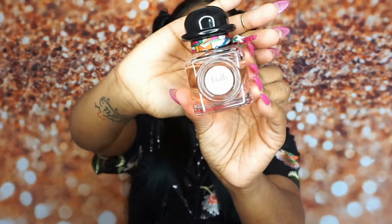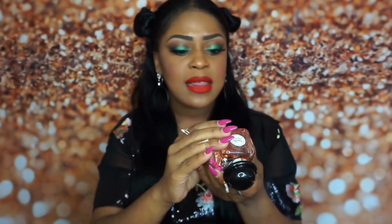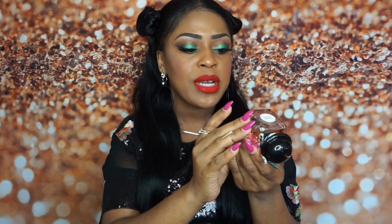So coming out of the box, this is what it looks like out of the box. And this is the 1.6 ounce. This is the 50 ml, and this retails for about $100. This has a very earthy tone. It's very young, it's fresh. I think it's sexy. Whenever I wear this out, I get so many compliments. Like, this is a showstopper. I love it.